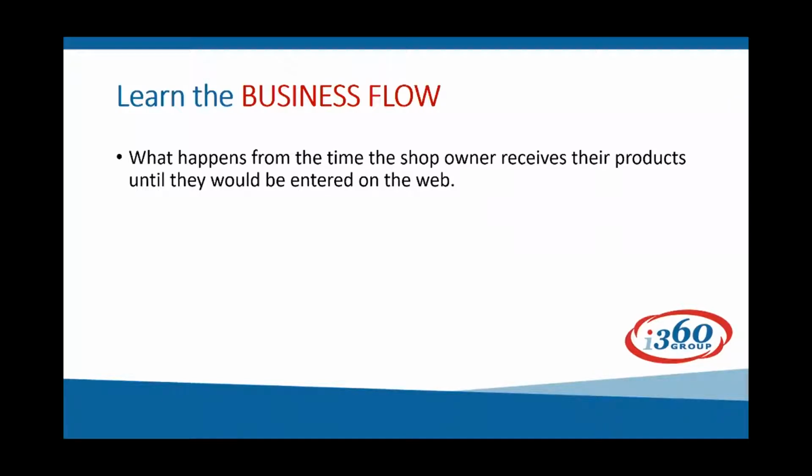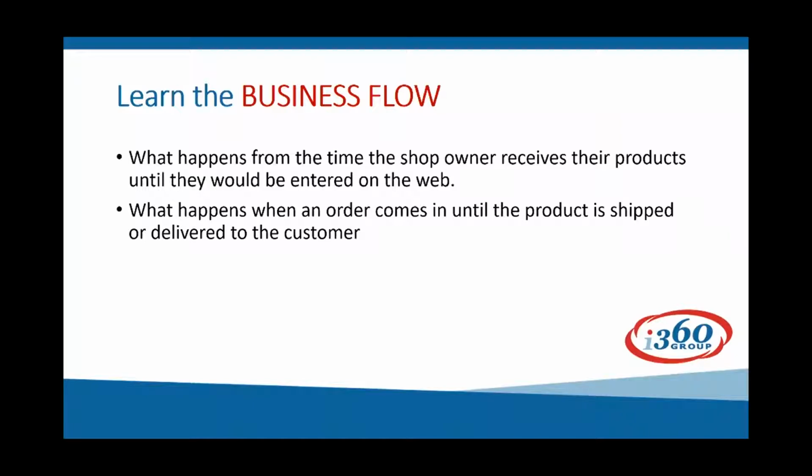Because they were getting the orders and then left with that, how do I find this one widget in this warehouse? So again, learning that you can add additional functionality to it to make the owner's life easier and make admin easier. What happens when an order comes in until the product is shipped or delivered? Again, when you learn that process, you'll understand what shipping costs, maybe ancillary packaging costs.